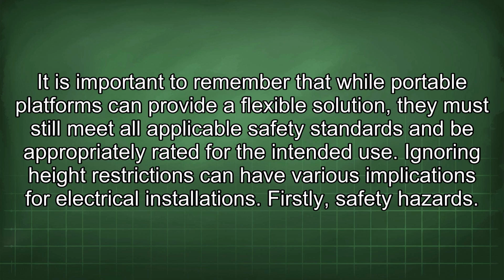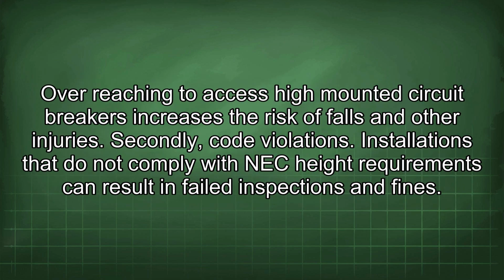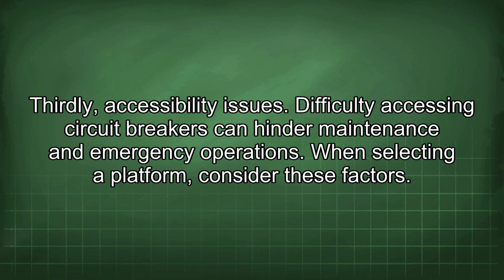Ignoring height restrictions can have various implications for electrical installations. Firstly, safety hazards. Overreaching to access high-mounted circuit breakers increases the risk of falls and other injuries. Secondly, code violations. Installations that do not comply with NEC height requirements can result in failed inspections and fines. Thirdly, accessibility issues. Difficulty accessing circuit breakers can hinder maintenance and emergency operations.